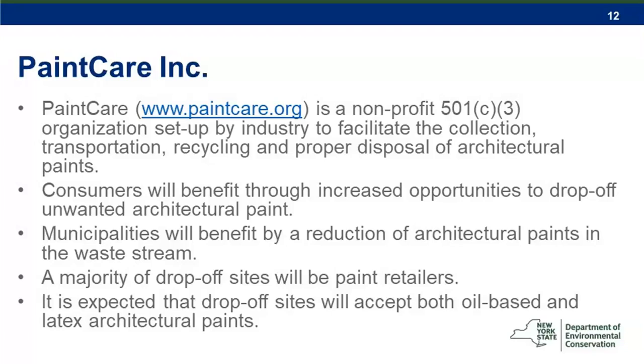Under the program, each group has certain responsibilities or requirements. The manufacturers of paint have established PaintCare as the stewardship organization to handle the program. Manufacturers are also required to register, and they cannot sell paint into New York State unless they are registered in the program. Retailers are going to be required to distribute information regarding the program, and also provide consumers with information regarding paint recycling and the paint stewardship program.